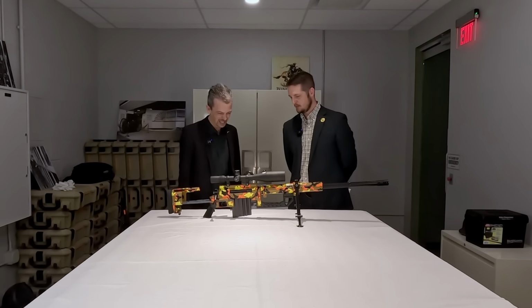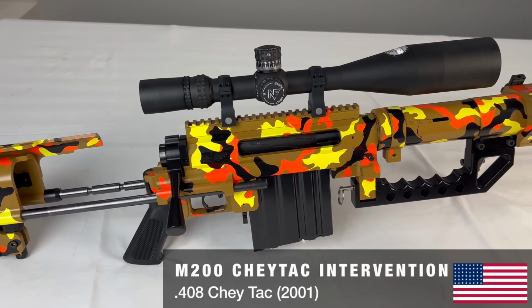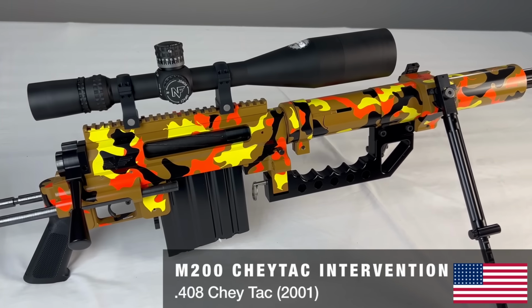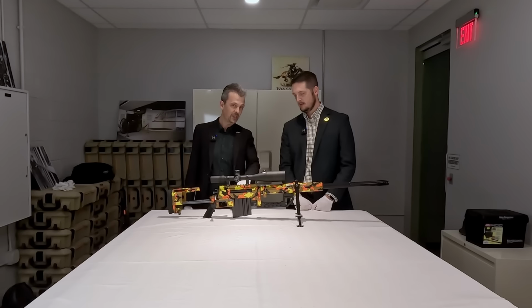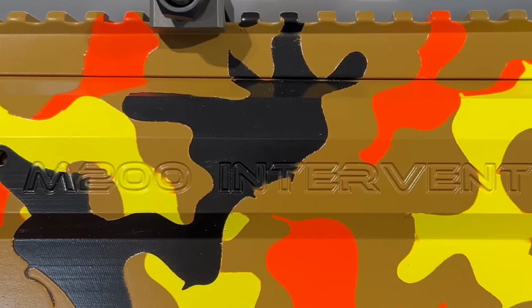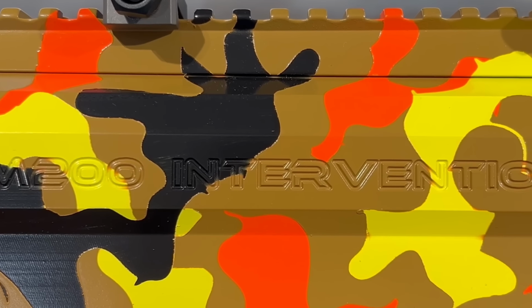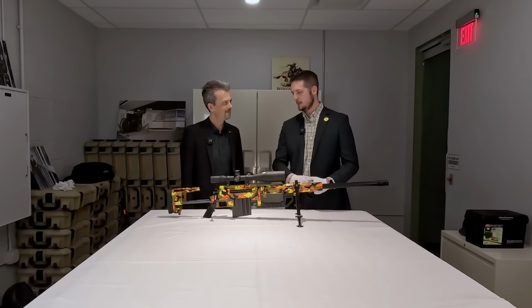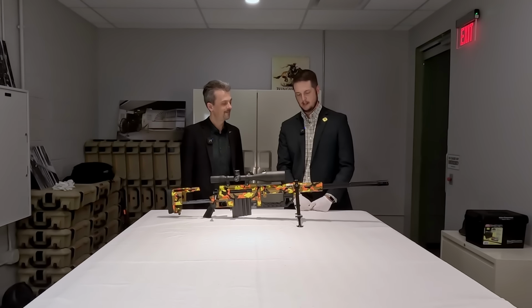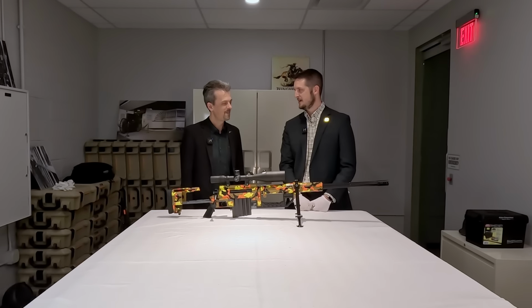Well, I think viewers will probably recognize this as the M200, the Intervention, featured in multiple video game series. And if they didn't, it's written on the side. Very helpfully, we have our notes engraved in the gun, or stamped in the gun, I should say. And I believe it is the only factory fall camo they've ever made.